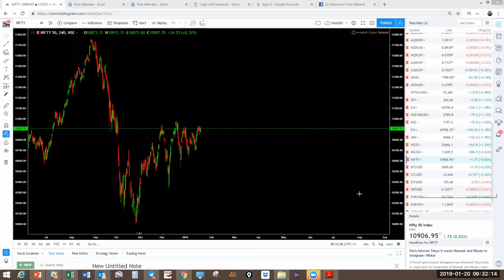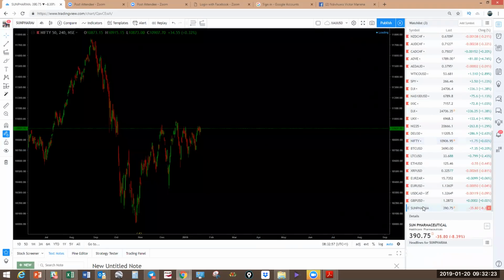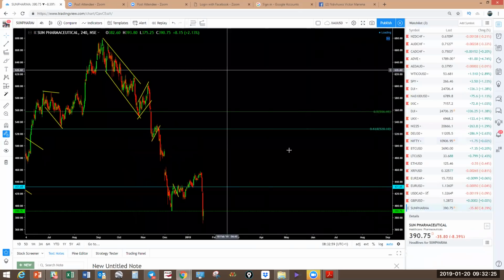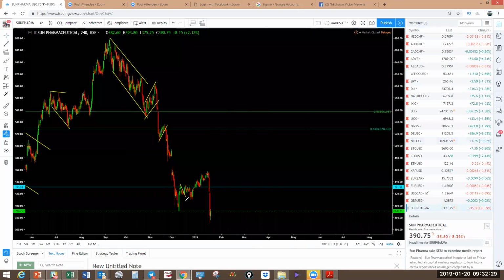And Sun Pharmaceutical, I usually look at, now I'm doing this one before we get started with the measures. I usually do this towards the end, but this is the stock that I'm looking at for some of our Indian traders that are interested in this. Last week we discussed that this was going to keep dropping after it was making this corrective structure, and this is exactly what has happened. It has dropped. Okay.